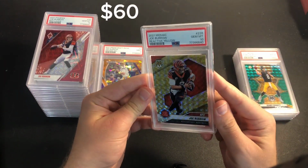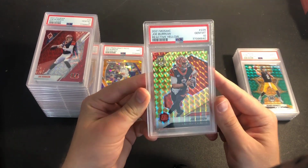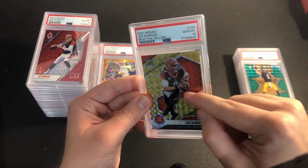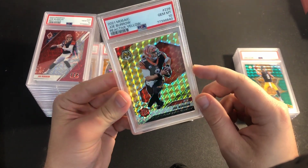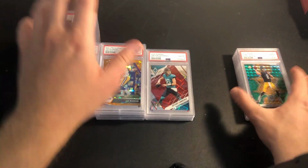Second year Mosaic. This one was another risky card that I put in. You can see there's like some weird factory surface stuff right here. Like some dark, I don't even know what it is, but I got a 10. I'm actually really surprised about that one.